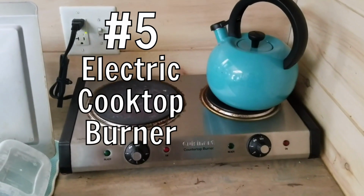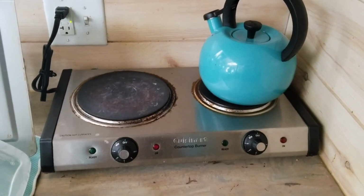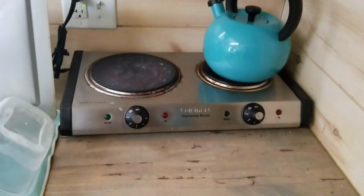And number 5 on my list would be my electric burner. I make most of my meals on this. It's very easy to clean. It's coming in handy. That teapot always sits there. It's better than a microwave to me.